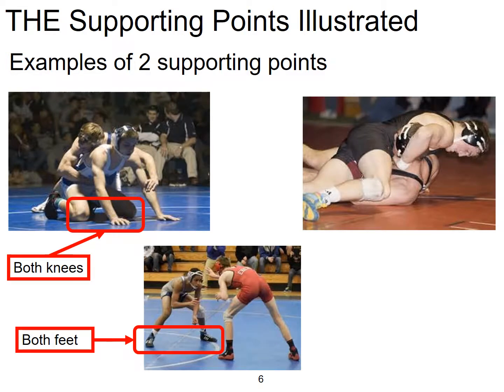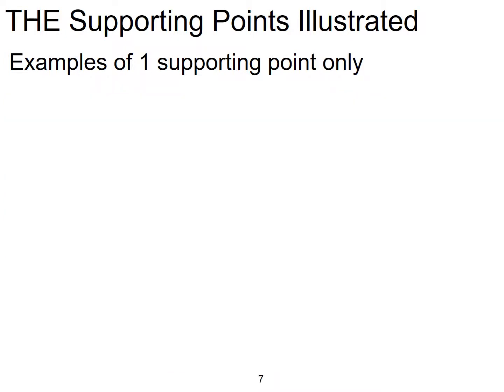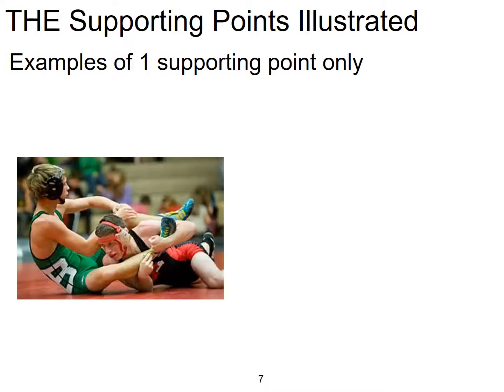And then how about this defensive wrestler? Well, since he's in near fall criteria, then according to Rule 5-15-2, by exception, we will now consider both shoulders to be the supporting points. All right, how about some examples of when they have only 1 supporting point? The wrestler in green, what's his supporting point? Well, it's obvious. He's just sitting on his buttocks there.